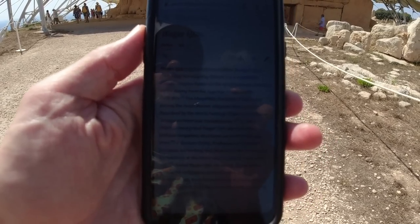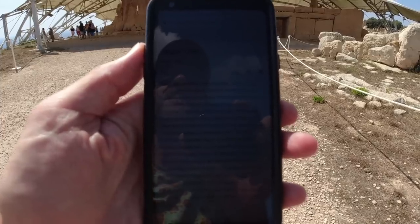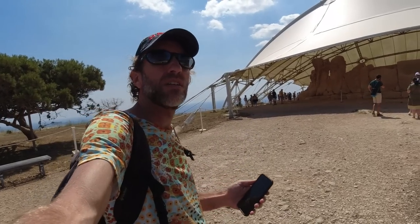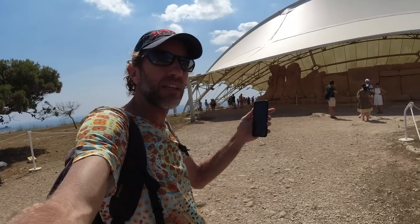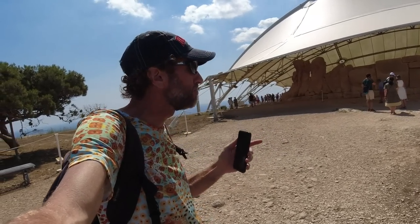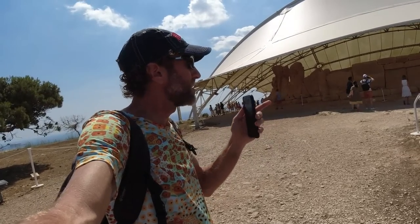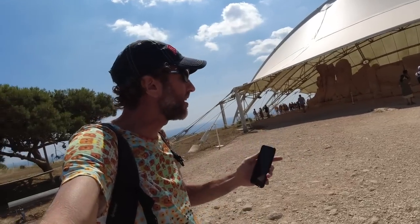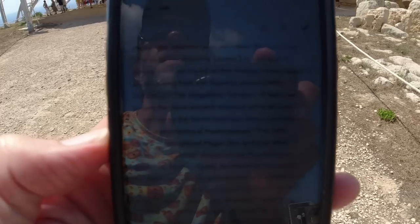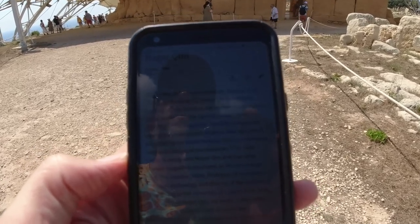Hagar Qim, Standing Worshipping Stones, is a megalithic temple complex found on the Mediterranean island of Malta, dating from the Ggantija phase. So there are the Ggantija temples on Gozo Island, which Graham Hancock covered in his Ancient Apocalypse Netflix series. That is one of the reasons why I decided to come back to Malta, as I wanted to see more of the ancient sites after having seen that episode in the series by Graham Hancock, alternative archaeologist. I forget if he came to these ones as well. He might have. So the same civilization period of time as the Ggantija temples on Gozo Island, just north of Malta.